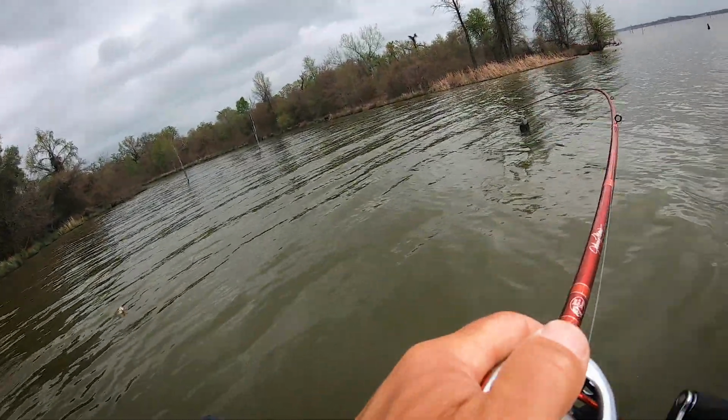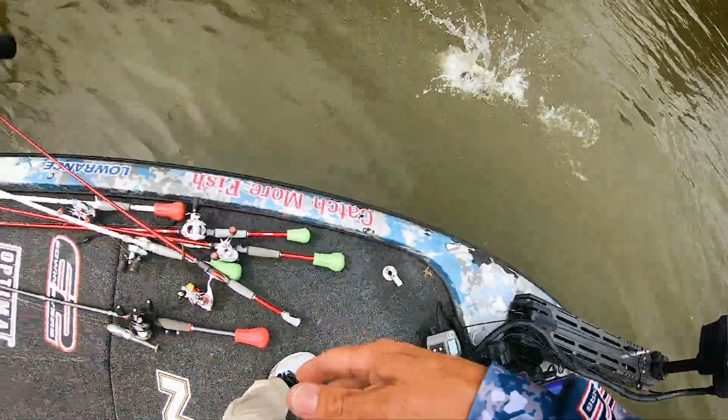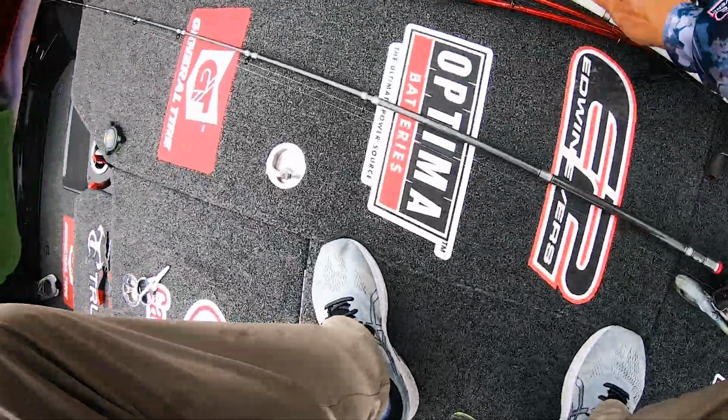I got a bite, finally. Goodness, it took long enough. I think what this fish told me was, slow down, Edwin, because I kind of worked it out away from the stump and it took him a while to bite it.